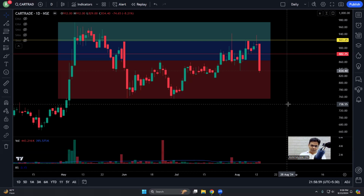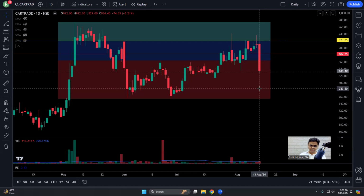Okay. So, as you can see, I am recording this video on 13th of August. This is today's price action. The stock has crashed 8.21% in a single day. That's why I said this was a disaster. The yellow line is my buy price and the red line is my stop loss. I will explain to you how I came up with this stop loss.